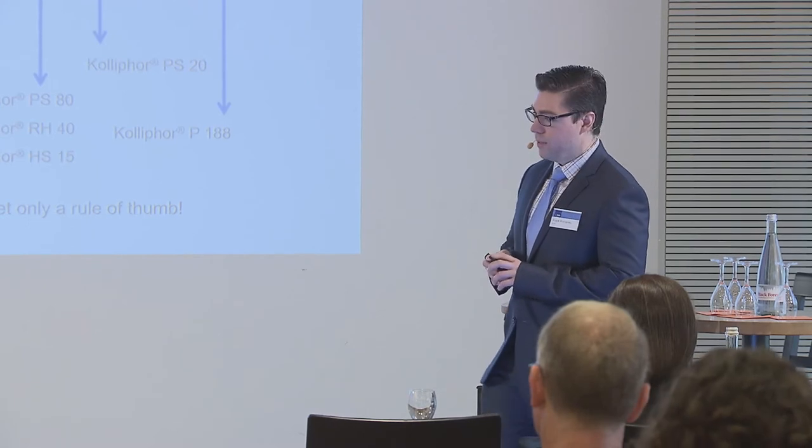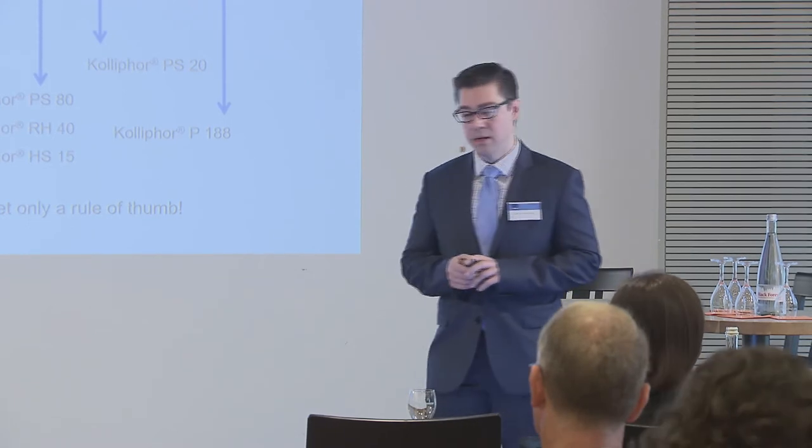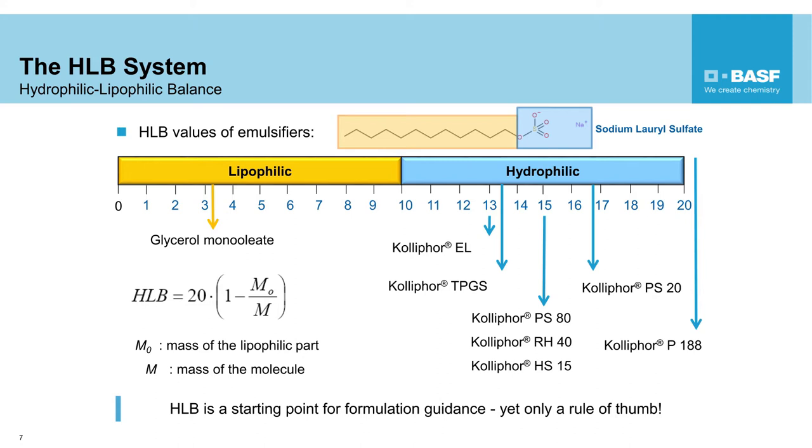I want to very briefly touch on surfactant systems and how we categorize these. This has been mentioned a little bit in a couple of different talks, so let's take a quick look at the HLB system. So here's a molecule, a standard surfactant, sodium lauryl sulfate. Arguably a poor example because it's ionized, but here we have the lipid chain, which is the hydrophobic portion, highlighted in the orange, and then we have the hydrophilic portion, which is highlighted in the blue.